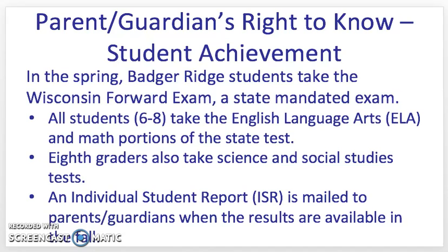Parents and guardians also have a right to know about student achievement. And so in the spring, Badger Ridge students take the Wisconsin Forward exam, and students are provided with test results. Those are usually mailed out to you and indicate how your student performed on the test. In addition, the school also provides information to the general public about school performance.